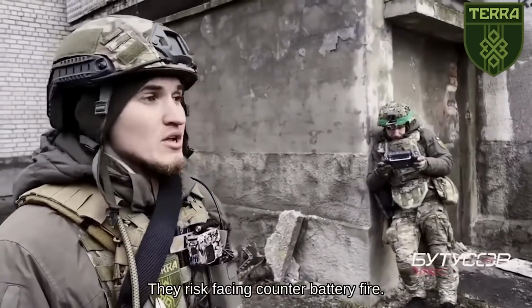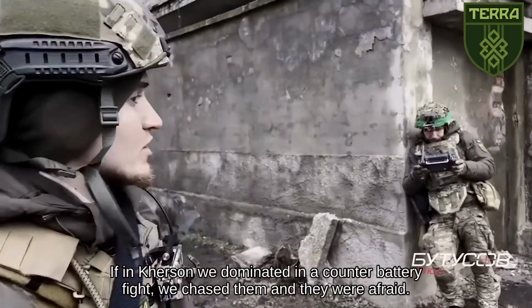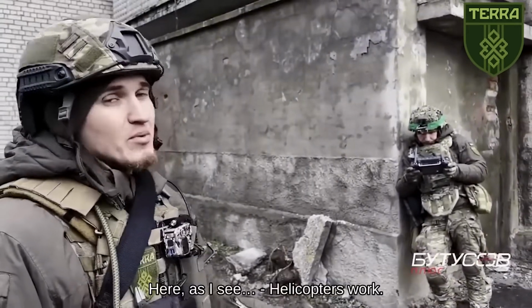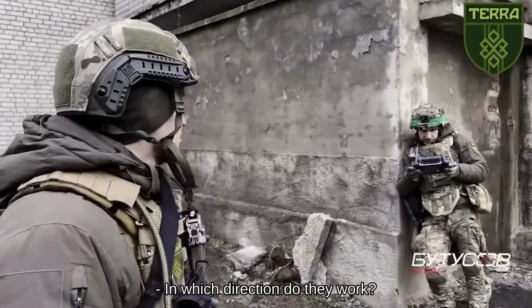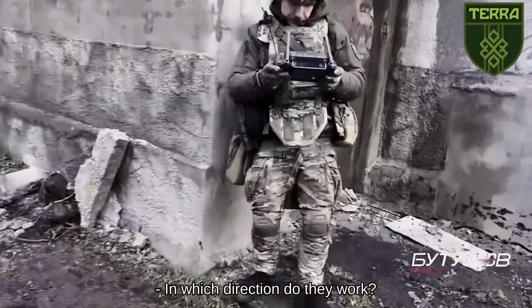They risk facing counter-battery fire. If in Kherson we dominated in a counter-battery fight, we chased them, and they were afraid. Here, as I see, helicopters work. Aviation, in which direction do they work? Do you see them? Yes. In which direction do they work?